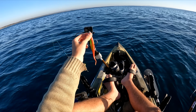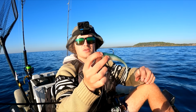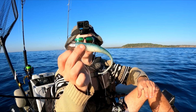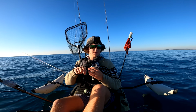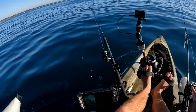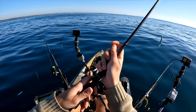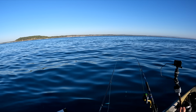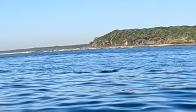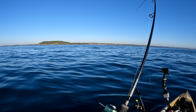Well, the heavier jig head in this jerk shad have stopped getting bites, so I'm going to change up the profile and also use a lighter jig head to try and get more bites. So use a different colour, pilchard, and see if this can get eaten. Look at it. There we go. We got one.